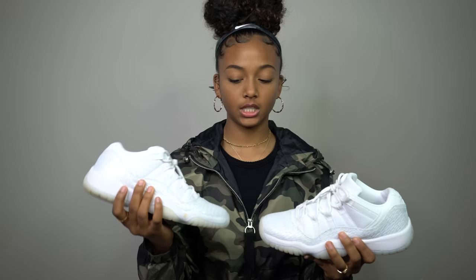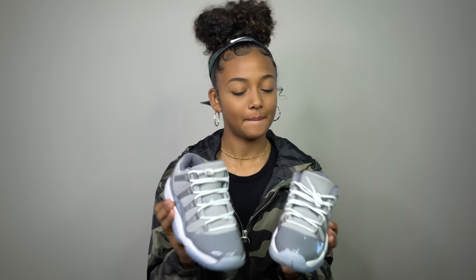Boom, pure white 11s. Got the iridescent snake skin on them. Icy bottoms. Dope sneaker that I also got in a 6.5. I don't know why I do this to myself, but dope. Cool gray 11 lows. Ooh, I love these. All I'm missing is the cool gray 11 highs. If I can get my hands on a pair of those, I'd be all set. But I love the lows just as much.